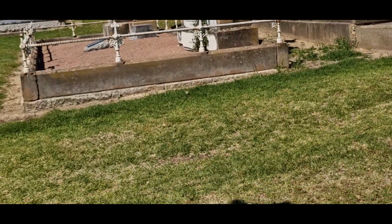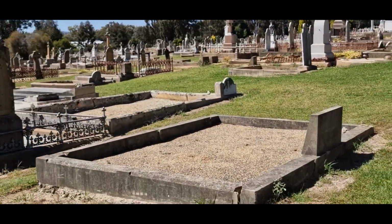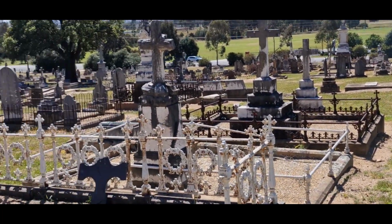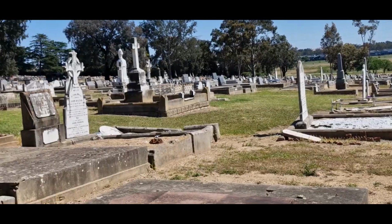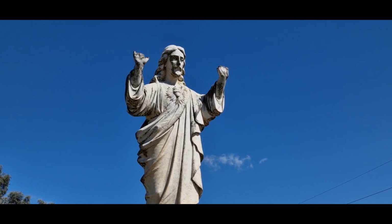Okay, this one, I've got to walk around here. There is some lovely big ones. Oh, there's some quite nice ones. This one has a nice statue. Unfortunately, the hands are missing.